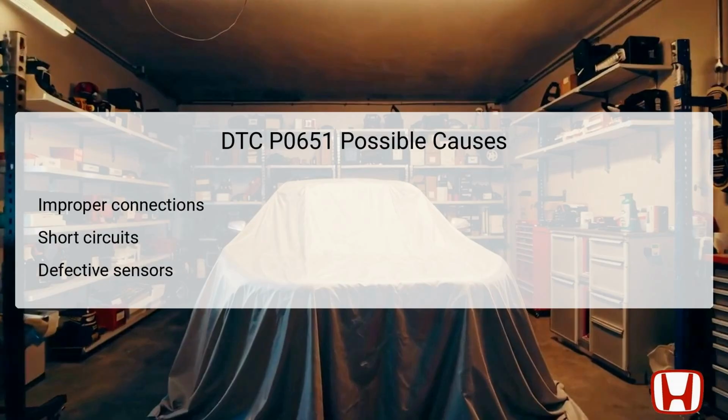Second, short circuits in the wiring, particularly within the VCC lines, can disrupt the intended voltage pathway that is crucial for sensor operation. Lastly, defective sensors themselves, such as the CMP or APP sensors, may not function correctly if they have internal faults or were incorrectly installed. Diagnosing these causes systematically is essential for identifying the root issue behind DTC P0651 effectively and ensuring a comprehensive resolution.